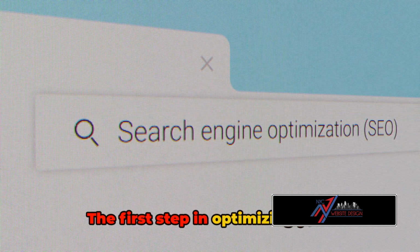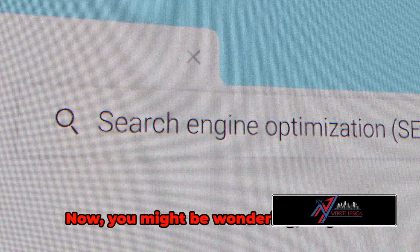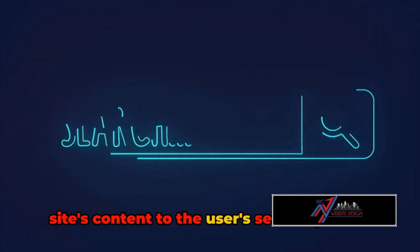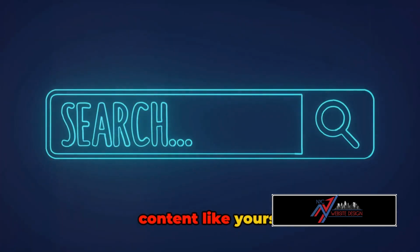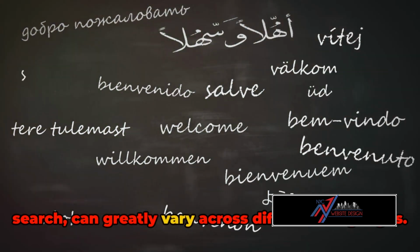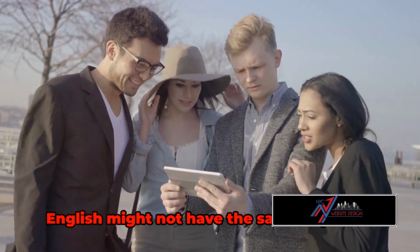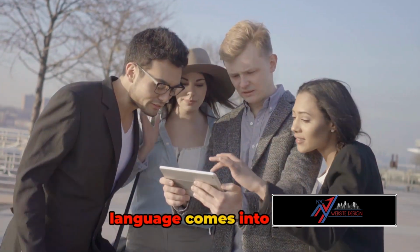The first step in optimizing your multi-language website is conducting thorough keyword research. Now you might be wondering, why is keyword research so crucial? Well, keywords are the bridge that connect your site's content to the user's search queries. They are the terms and phrases that users enter into search engines when looking for content like yours. In the context of multi-language SEO, keyword research becomes even more vital. This is because the search intent, or the reason why a user conducts a specific search, can greatly vary across different languages. For instance, a keyword that's popular in English might not have the same impact in German or Japanese. This is where understanding your audience's search intent in their own language comes into play.